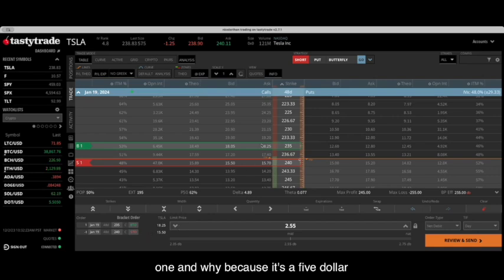And why? Because it's a $5 wide spread. $5 wide spreads can only go to $5. And if we're paying $250, we can only make $250. And here we can see on the Tastytrade platform, it's giving us a probability of profit of 50%, which is pretty good. It has positive extrinsic value of $195, which is a little bit of an edge going our way. And we only need $250 of capital to place this trade.